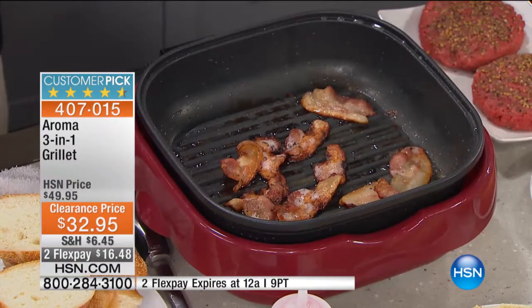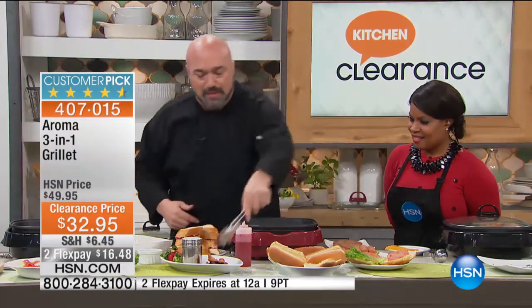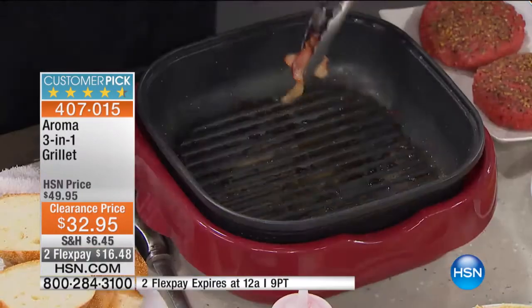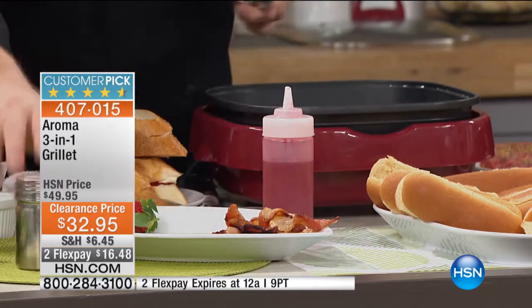So here, let me save you 20 bucks next Sunday, okay? We're going to take the bacon, got them all nice and crisped up. I'm going to put it right here, just like this. Now, you notice I'm using metal utensils. Use, don't abuse. You know what I mean? Of course. This has multiple coatings of the best nonstick material you've ever used in your life.